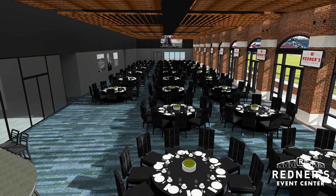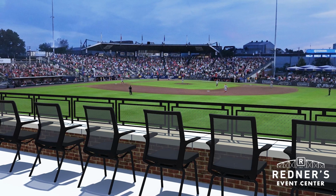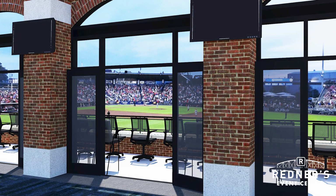This event space connects to this magnificent veranda. When you go outside on this veranda, you're actually on the top of the home run wall, and the veranda connects directly back and forth to the event space.